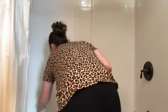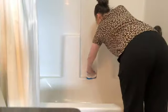I'm going to go through cleaning a little bit weird. I kind of do the shower and then I'll go with the walls. I'm just doing what I feel is best because I like to work from the top to bottom, but I just like to get one area done. So right now my focus is the shower wall area right there.